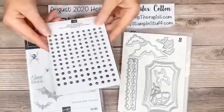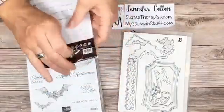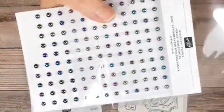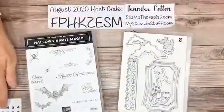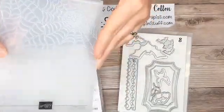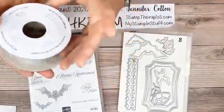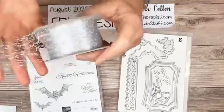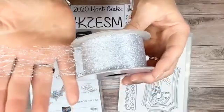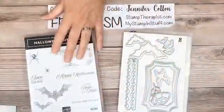Oh, we also have the Iridescent Pearls, and I'll try to show you, they're really cool. I'll be using those today, so let me just leave that open. The Cobwebs 3D embossing folder, I'll be using that today. And then that mesh ribbon. It's called Metallic Mesh. Definitely not only for Halloween. It's just silver. So Christmas or any other theme you want to use some silver ribbon for. I'll be using that today as well.